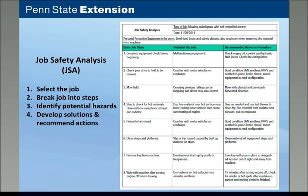So what are the things that maybe you can do to mitigate those hazards? Well, make sure your SMV is in good condition. You have your ROPS and seatbelt in place. Are the brakes working? If you're towing something, is it in road configuration?